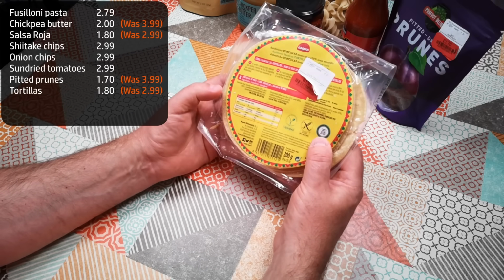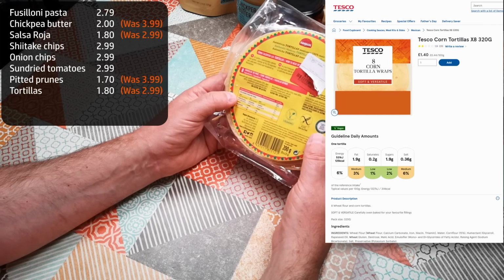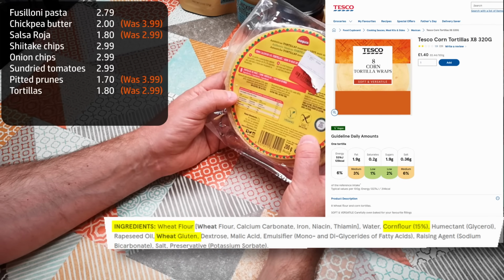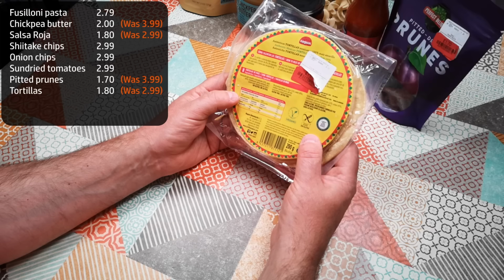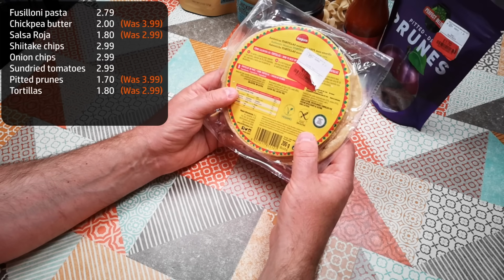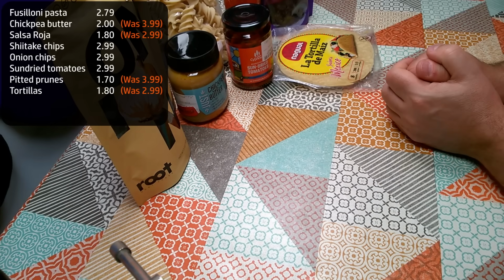These are fully corn tortillas. Last time I bought something labelled corn tortillas, it was actually wheat tortillas with a bit of corn in them. This is made from nixtamalised yellow corn flour, 52% water, stabiliser xanthan gum, I'm sure that's not traditional, salt and preservative. Anyway, that's the haul, and that wasn't cheap.